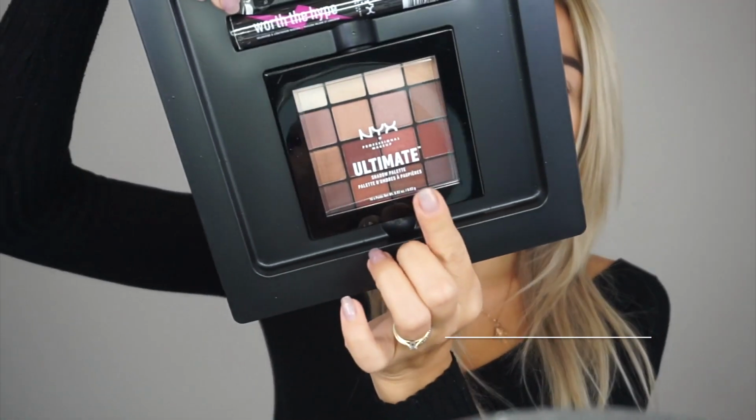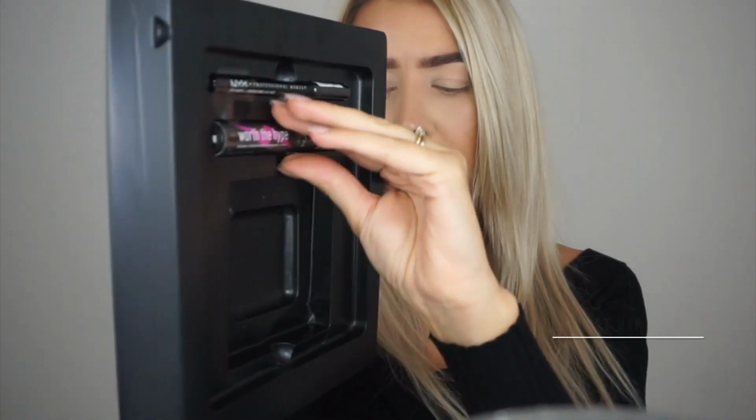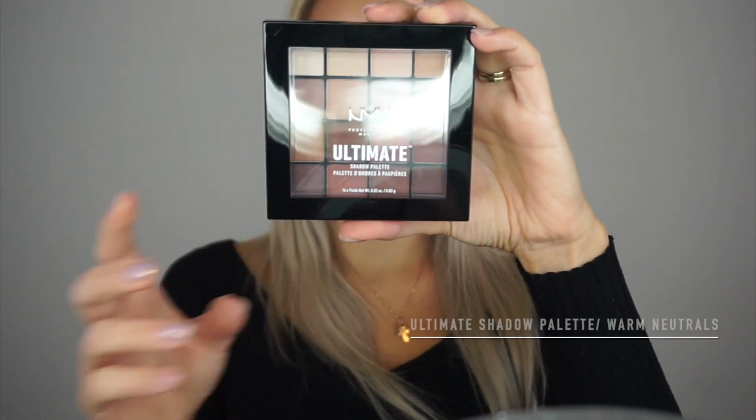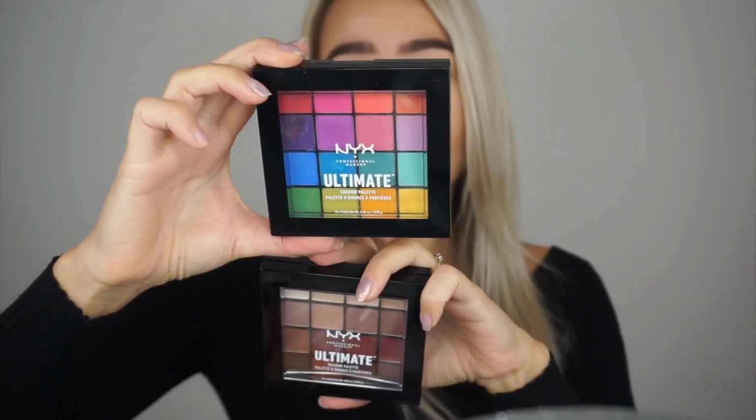So we've got the Ultimate Eyeshadow Palette in Warm Neutrals. Then we have the Hype Mascara. I did an in-depth review for this, I'm gonna link it. I love this mascara, it's amazing. And then we have a black Slim Eye Pencil. So we're gonna start with the Ultimate Eyeshadow Palette in Warm Neutrals. I have the one in Brights already and I've been using it a lot.